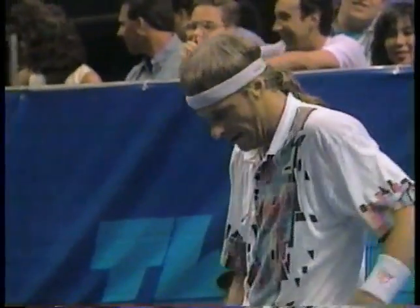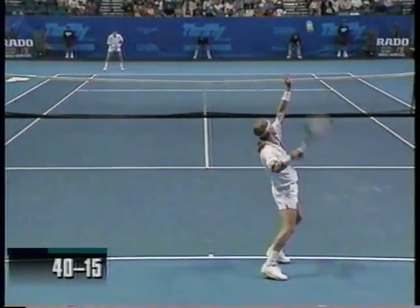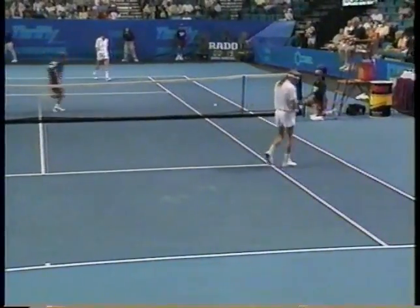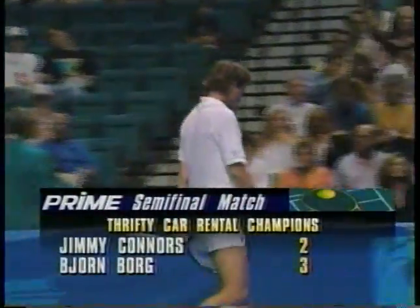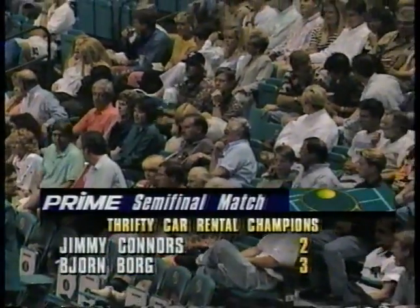I think a lot of people just knew Bjorn Borg for the great ground strokes, and didn't really realize the big time serve, the first serve that he had. Oh, tremendous first serve. And you saw it on consecutive points right there. So Borg takes the lead 3-2 over Jimmy Connors in the first set.